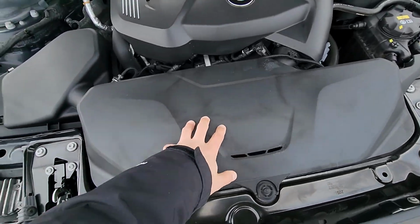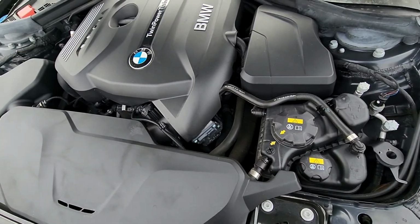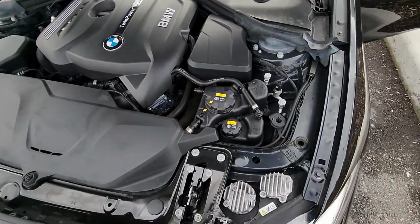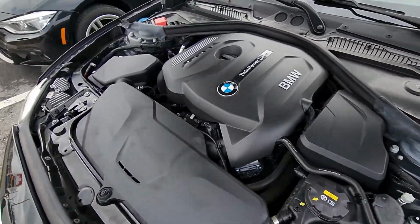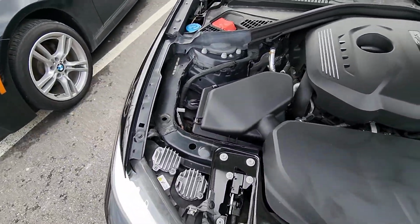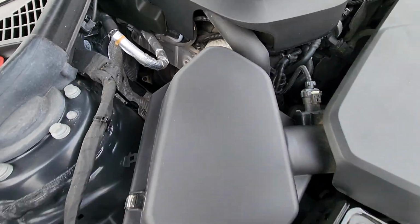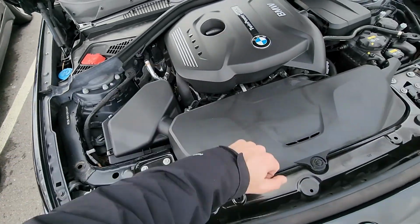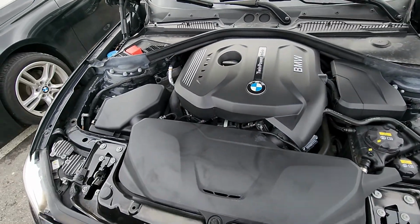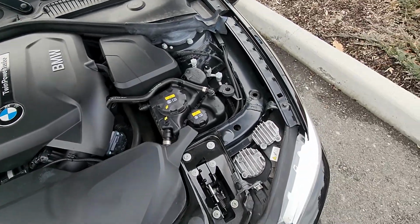I've removed this cover, I've taken pictures, and that cover as well. Checked the cooling temperature, coolant freezing temperature. I've checked the brake fluid. I've checked the oil level. Everything checked out. Now, if the car is going to be sold as a certified pre-owned, these things are redundant. They're going to be doing them anyway. They'll replace the air filter, the oil. But I was checking the oil just to make sure that the car doesn't burn or consume oil, etc.